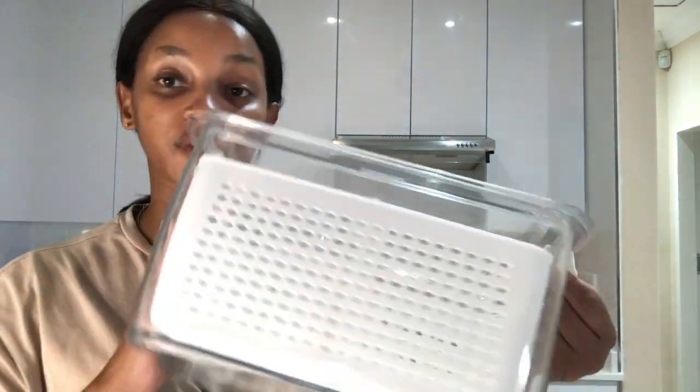I also got two of these big ones, so they also have the thing inside. Okay, so I'm just gonna wash them and then prepare my groceries to go into the fridge.